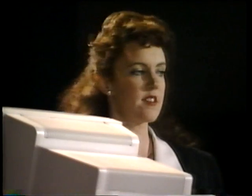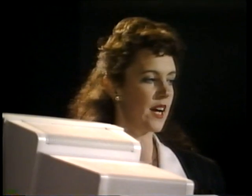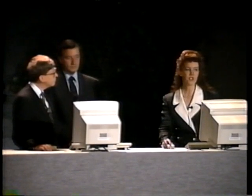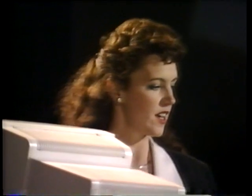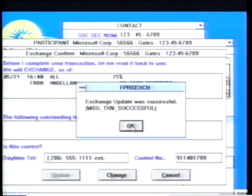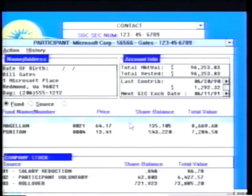Now, this is actually the session that the operator would go through if somebody was on the phone with them. Absolutely. This is the system that the telephone representatives use when you call in to get any information about your 401k account. What we can do now is confirm this exchange. I'm confirming that I'm transferring 25% of your money from the Magellan Fund to Cash Reserves. I'll put in a daytime phone for you, and we'll update that. And your transaction's been successfully updated.